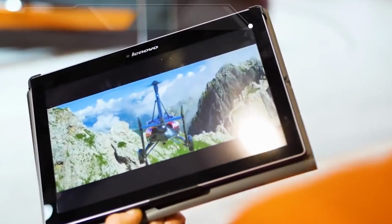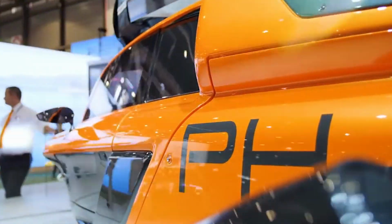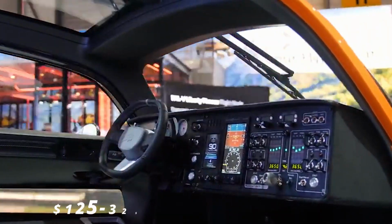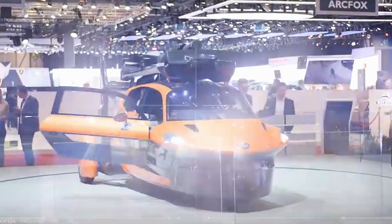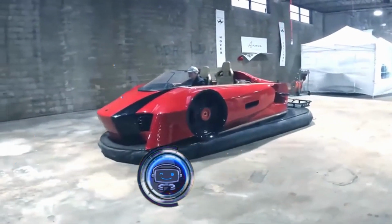In 2020, the car was permitted to use public roads in Europe, and a new manufacturing facility was going to be built in India. The costs range from $125,000 to $315,000.